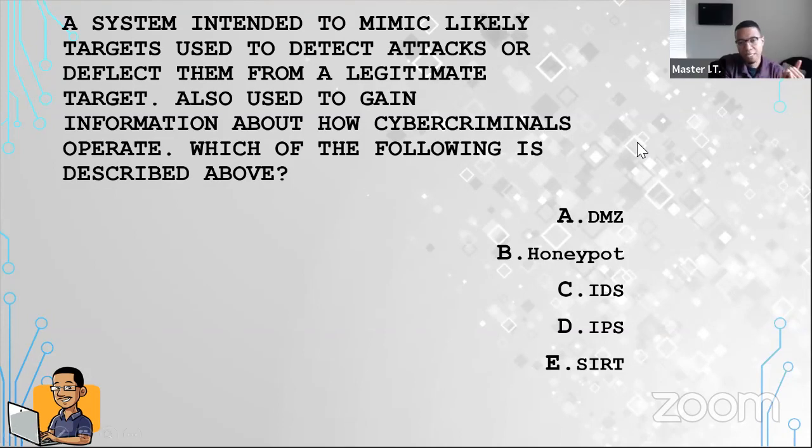All right, a system intended to mimic likely targets used to detect attacks or deflect them from a legitimate target, also used to gain information about how cyber criminals operate. Which of the following is described above?